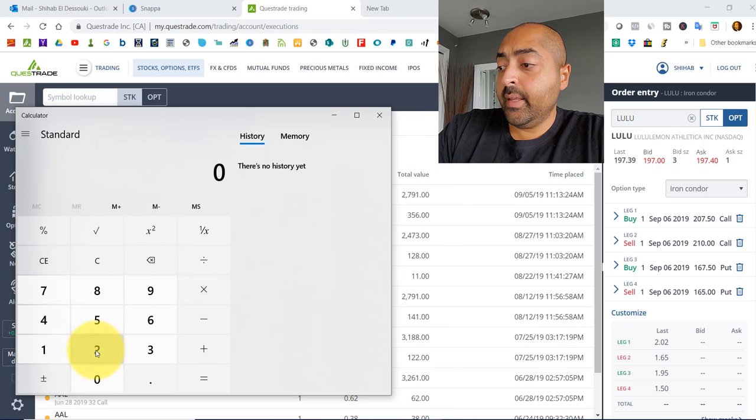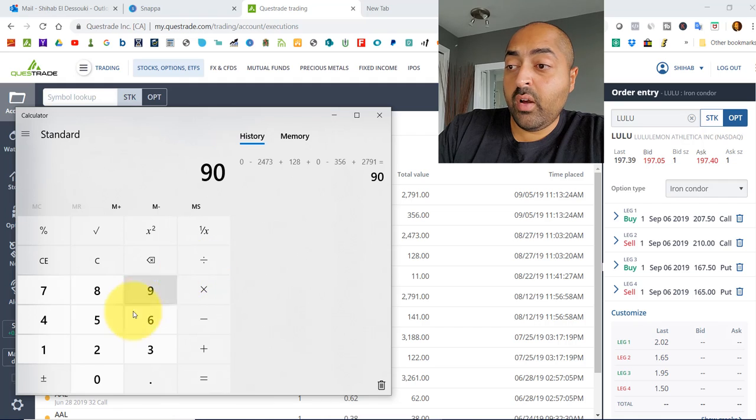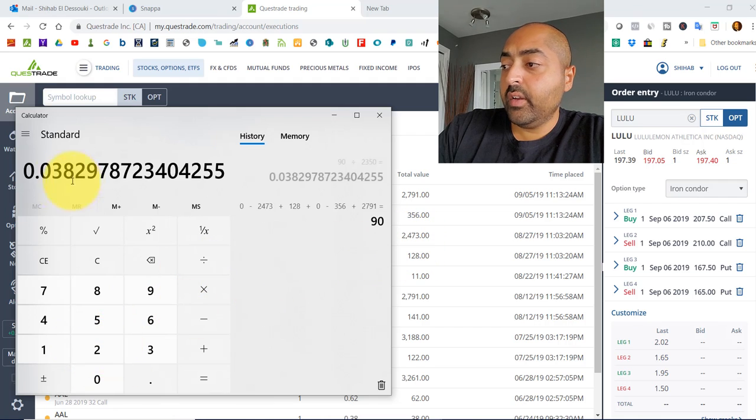So I basically bought the stock at $24.73. I collected $128. And then I had to buy back the option at $3.56 because the stock went up. But I sold the stock for a higher price because the stock went up. So I made a $90 profit in 1 week on an initial capital of about $2,350. So 3.8% in 1 week.